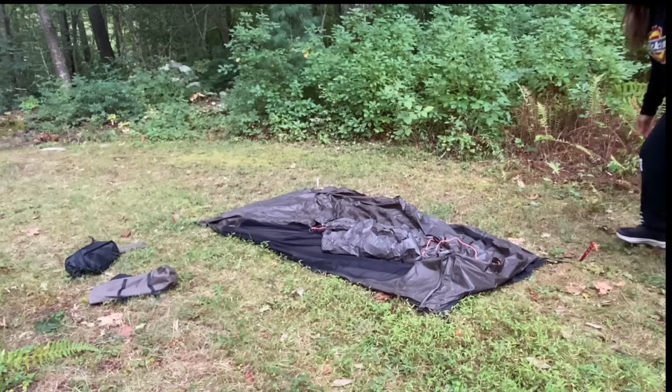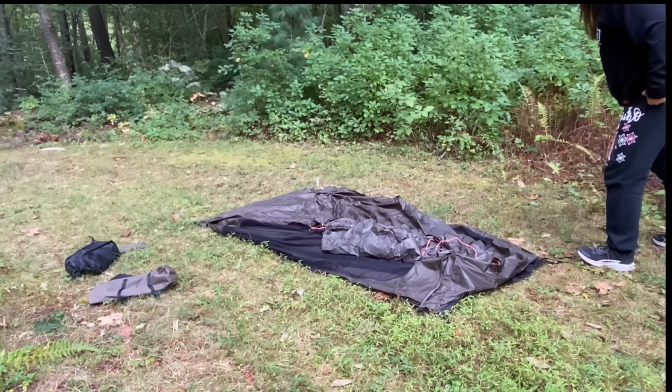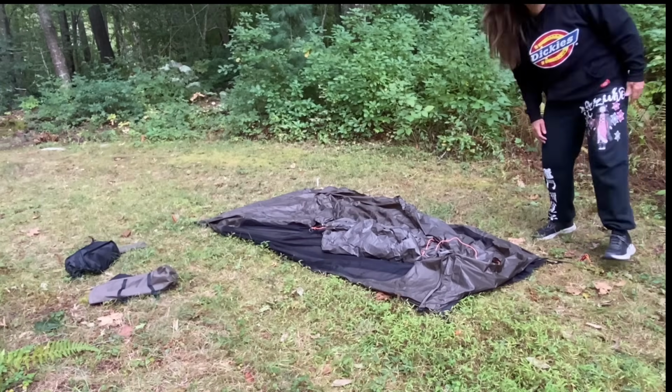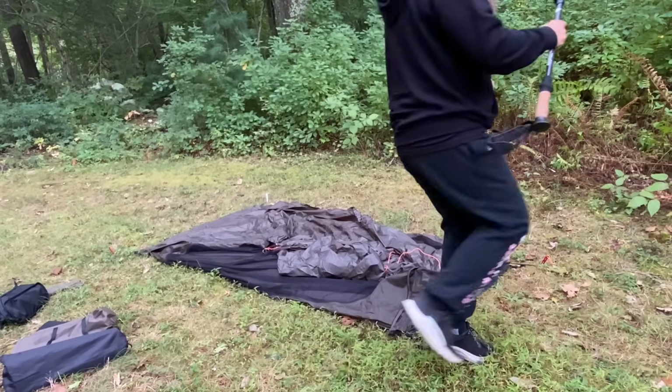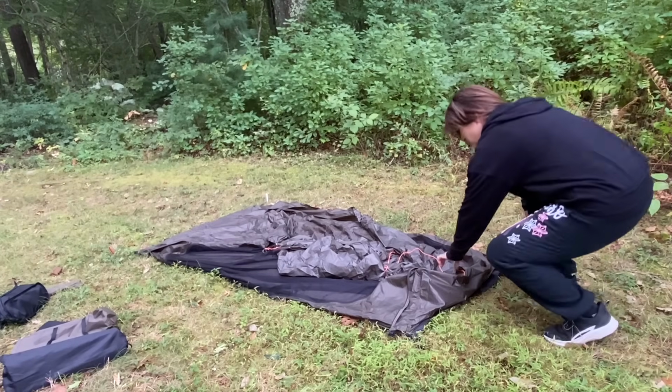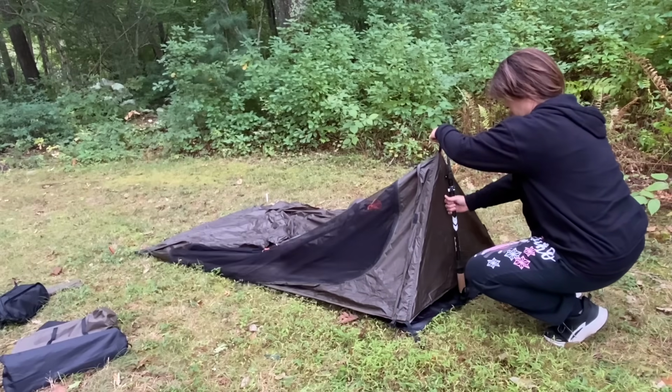Now, I've got to get my trekking poles, because this is a trekking pole tent, or a ridgeline tent, so I'll be right back. Figure out the right height for this. So I'm going to put trekking poles on both ends and then secure them. So let me get the right height.